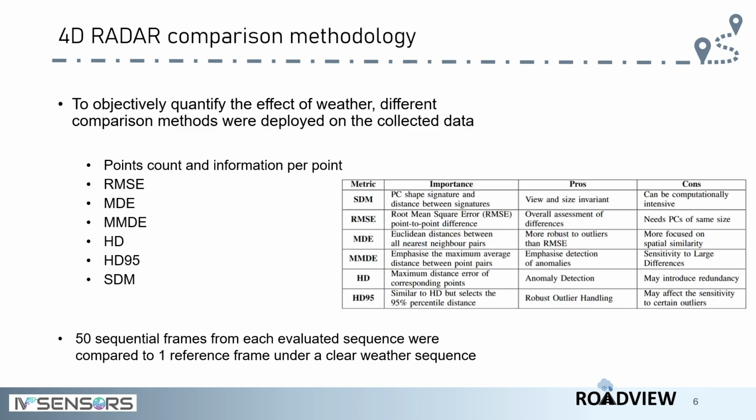But for us to be able to understand that properly and understand how the data sees it, we need to be able to compare these frames objectively so that we can truly identify the effects before we can do perception or other things with it. So in order to do that, we've taken the simplest form, which is understanding how many points we have in each of the point clouds and what information is contained in them. So we can see RCS, we can see velocity, and so on. Additionally, we've also looked at how the shape of the point cloud changes. So we use different point cloud comparison metrics. These are distance-based metrics where we can compare points between two point clouds to understand how different they are.